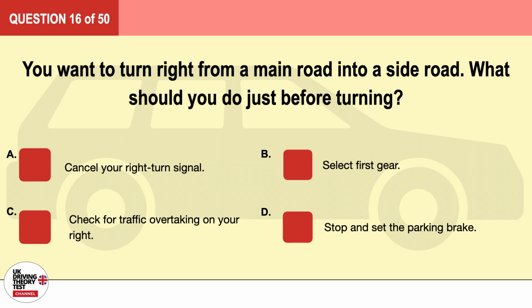Question 16. You want to turn right from a main road into a side road. What should you do just before turning? A. Cancel your right turn signal. B. Select first gear. C. Check for traffic overtaking on your right. D. Stop and set the parking brake. The correct answer is C. Check for traffic overtaking on your right.